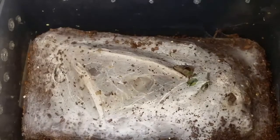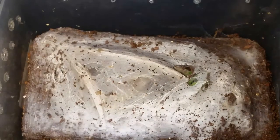Okay. Of course, since I want to try videoing her, she's inside her web castle. She's been out for quite a while, weeks now. She wasn't looking so good the other day. I sprayed up her web, gave her a bunch of water, and she perked right back up. So we're going to see if maybe she might be interested in coming out to feed. I hope so.